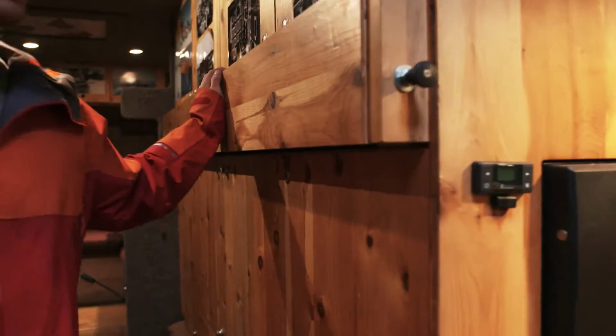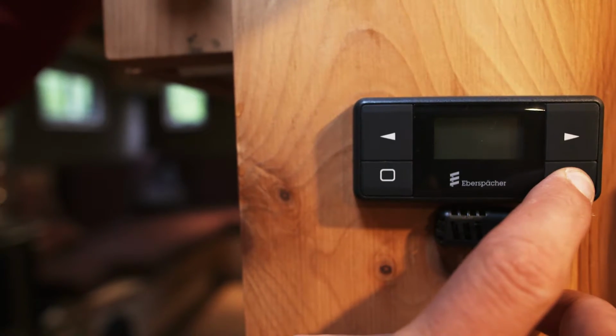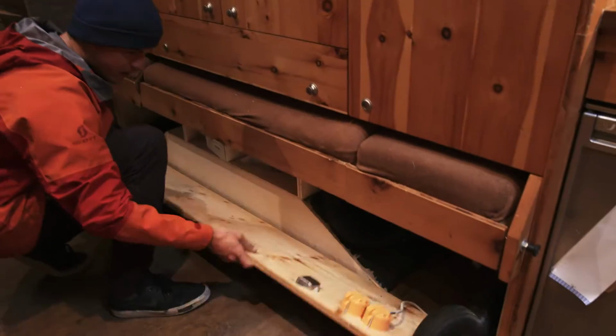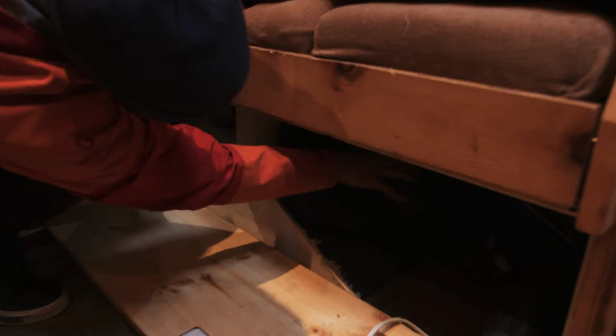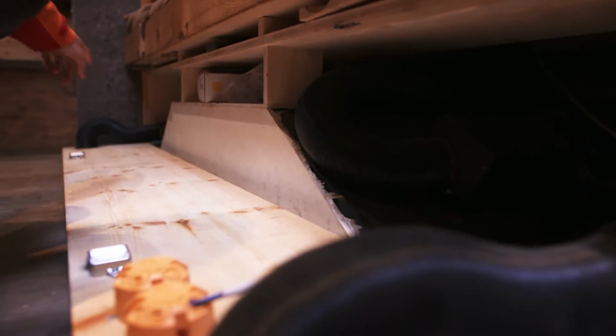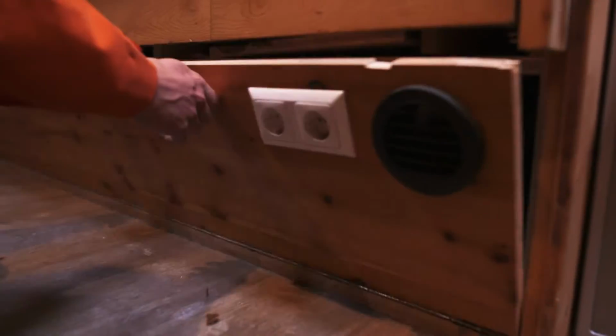And here's our Eberspächer preheater, so let's push the button. Gets warm in a couple of minutes, and it's built in here above the tire. Right there, it's an Airtronic D4 Plus, and the hot air comes out through those two vents here. It blows out quite strong.